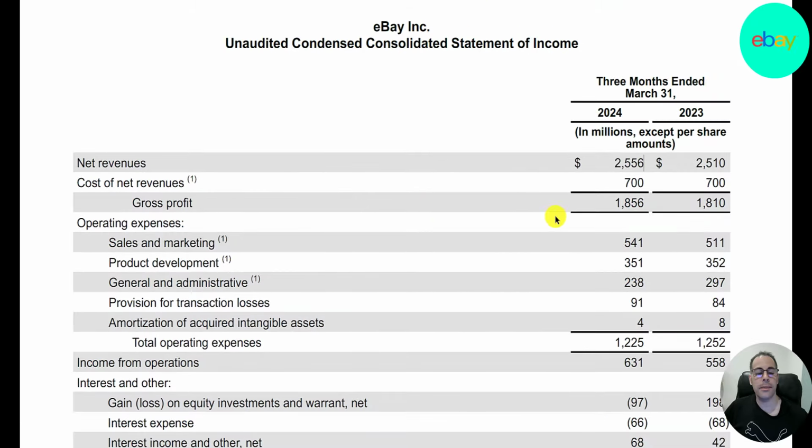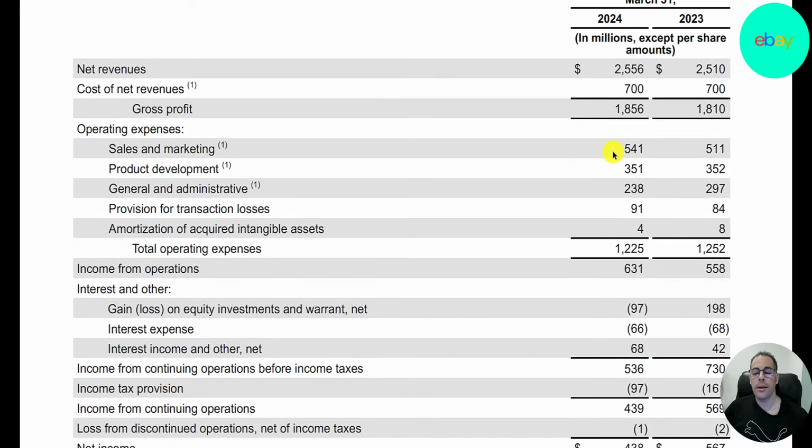Let's go back to the income statement. Cost of revenue, 700 million. These are all the expenses directly tied to generating the revenue. Revenue minus cost of revenue gives you your gross profit, 1.9 billion. The biggest expense is sales and marketing, 540 million. Product development, 350 million. G&A, 230 million. And then losses, 91 million.